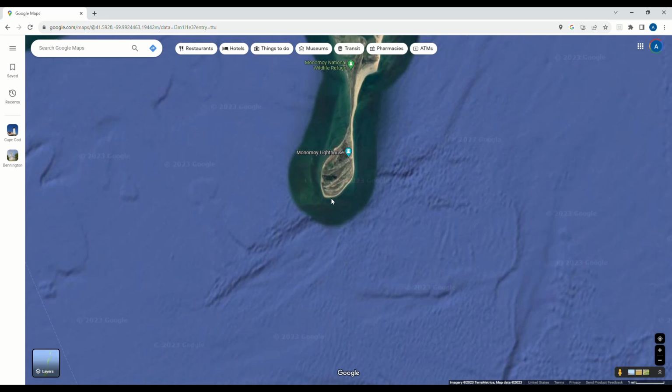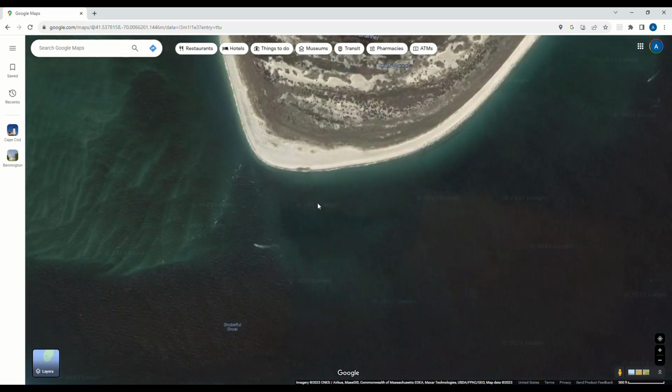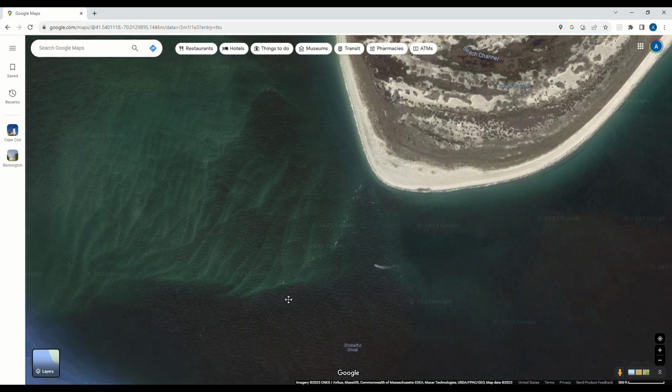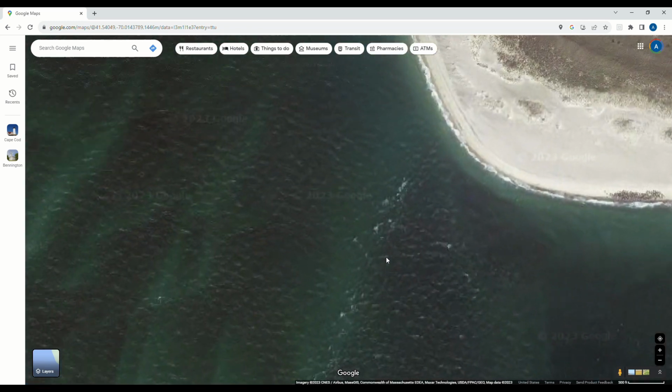But let me zoom in on Monomoy Point. First thing you'll notice is right off of the point here, this whole section in here is about 4 to probably 10-15 feet of water. It's all sand. It's called the rip. All the sand got pushed in too. Out here it's deep water. In here it's very, very shallow. And right here is where the rip forms.